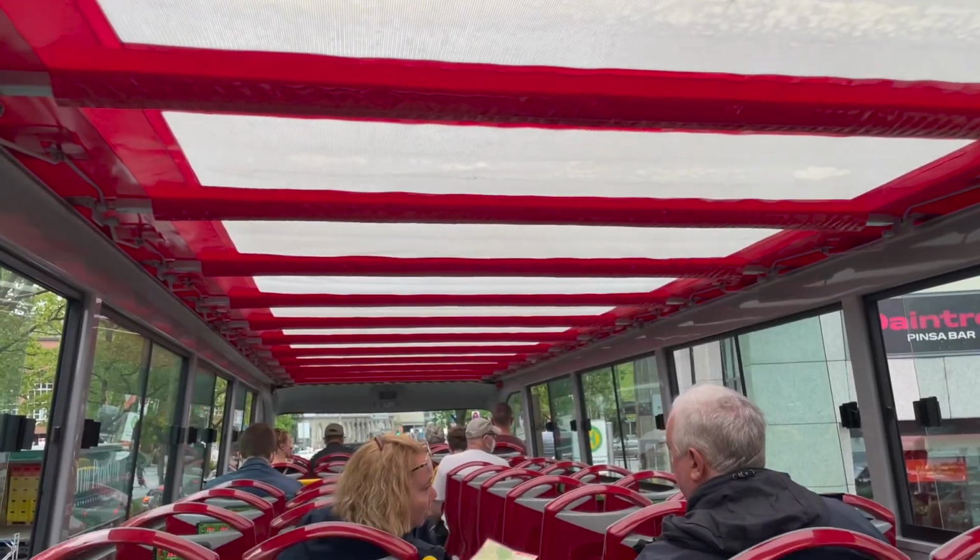The only thing is they've covered the roof because it started drizzling, which is good for my hay fever because there wouldn't be much pollen, but not good for the city tour. But anyways, let's go.